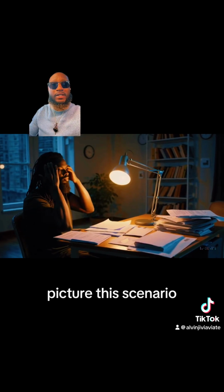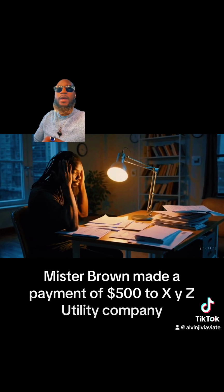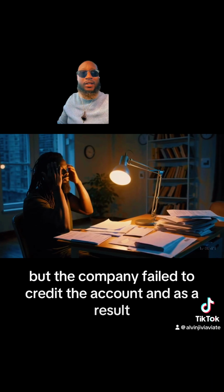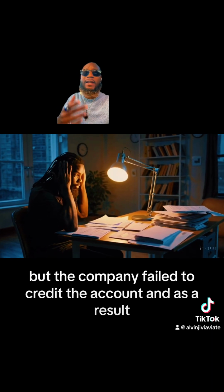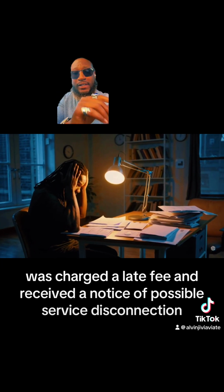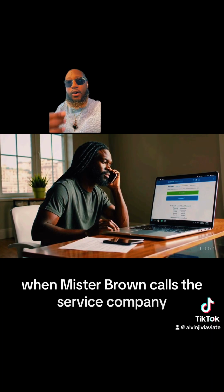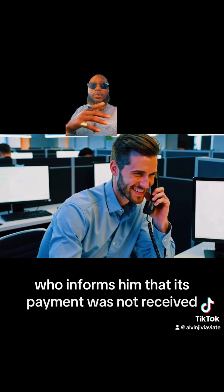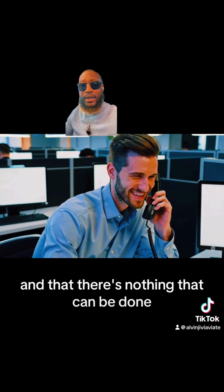Today we're going to continue with billing errors, all right, and get into our failure to credit accounts. Picture this scenario. Mr. Brown made a payment of $500 to XYZ Utility Company, but the company failed to credit the account and as a result he was charged a late fee and received a notice of possible service disconnection. When Mr. Brown calls the service company, he's connected with the service agent Ryan, who informs him that the payment was not received and that there's nothing that can be done.